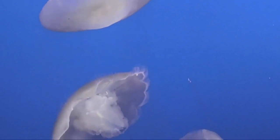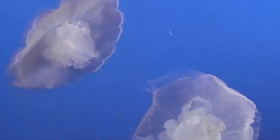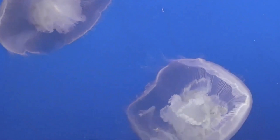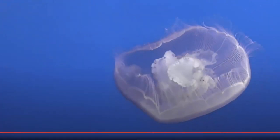I'm taking pictures of the thing. Cool. You want to see the pictures? You can tell me after. Okay. You want to go to the next exhibit? Let's see what's next.